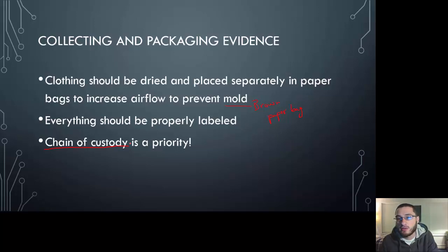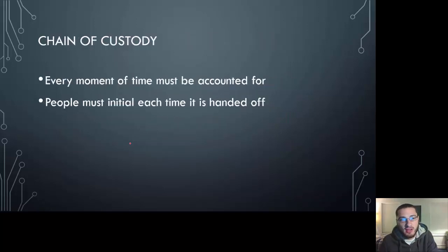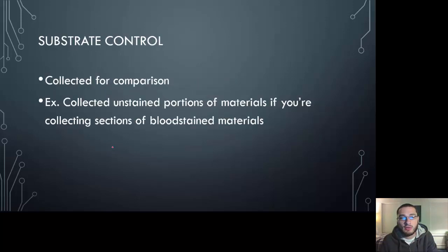Everything is being handed off to the next guy until it makes it to that evidence locker. Every moment of time must be accounted for. You can't say, oh, well, I went to the donut shop for half an hour. Oh, I went and got my nails done for 45 minutes. Okay, you can't do that. You have to pass it off to the next person. People must initial each time it's handed off, so that every moment of time is accounted for.